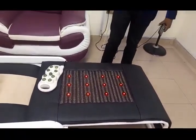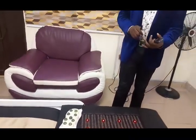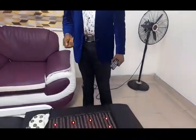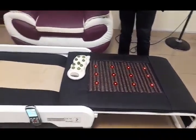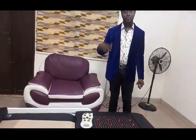Trust me, this device is very effective for a lot of conditions. People who suffer from stroke, backache, insomnia, lack of sleep, indigestion, arthritis, and several conditions, as I explained to you from the spinal cord chart that I showed to you. If you go through this therapy session, you will recover. As a matter of fact, this machine is addictive. If you lie on it and allow it to massage you, you will go and bring out money to register for more sessions. It can be addictive, trust me.